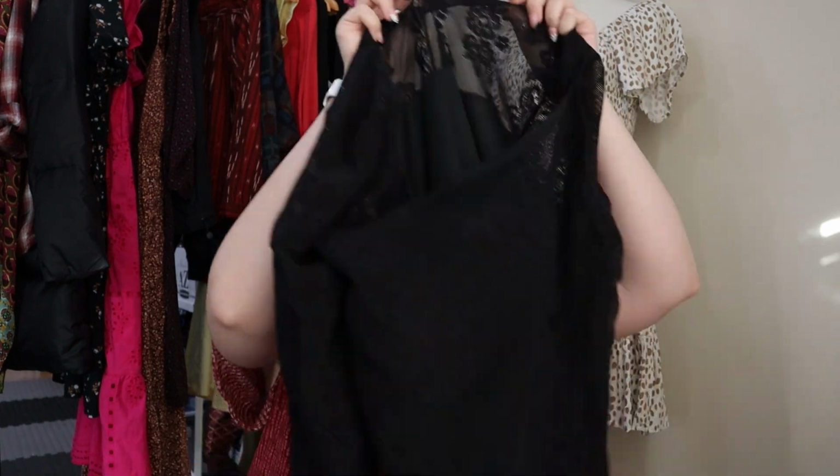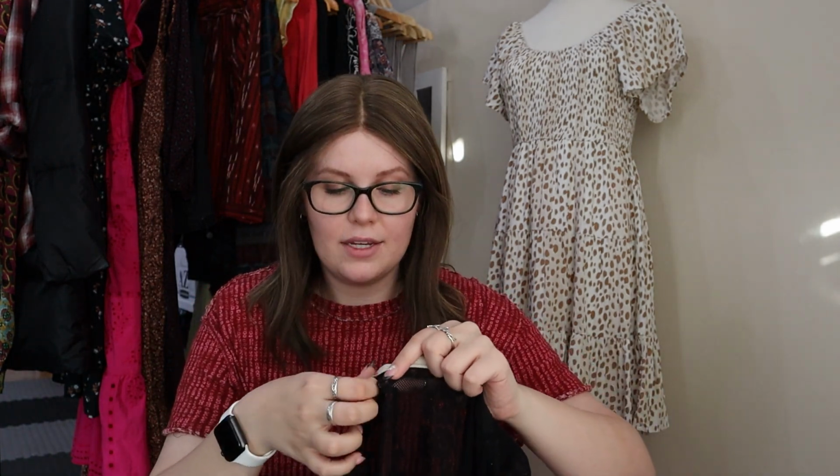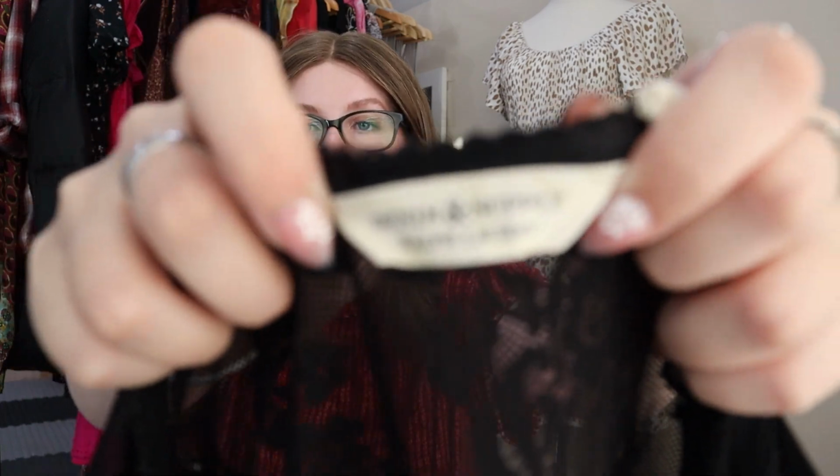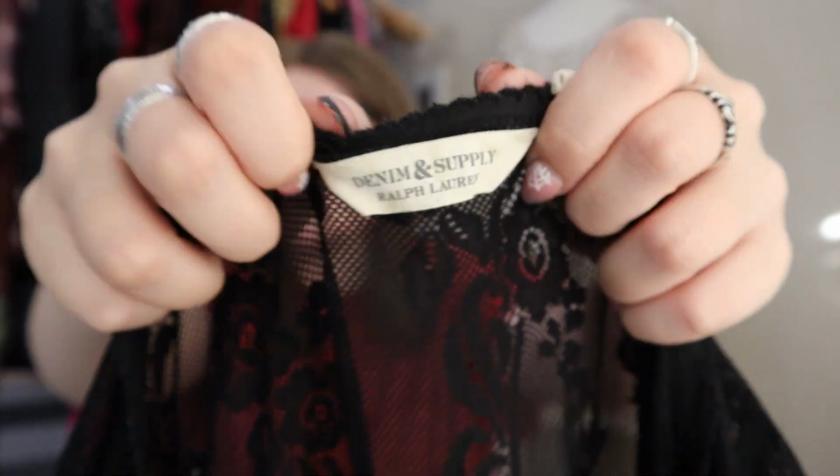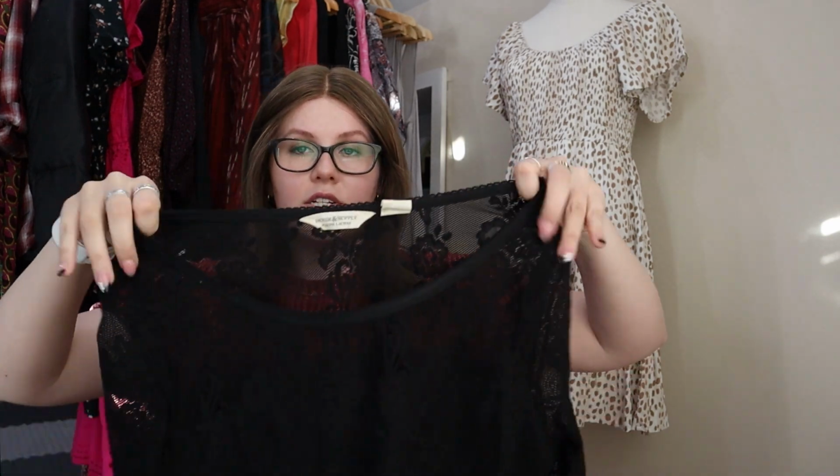But then the very last piece, so this is Denim in Supply by Ralph Lauren. This is a brand that is no longer made, but it does sell really, really well. People do seem to search it out. This is a size extra large.